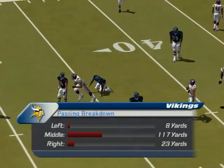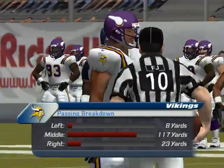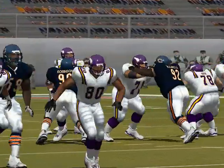Is complete. Harris with the tackle at the 36. Chris Carter has great hands, great awareness. He's great inside the 20. He has everything that you coach a receiver to be.